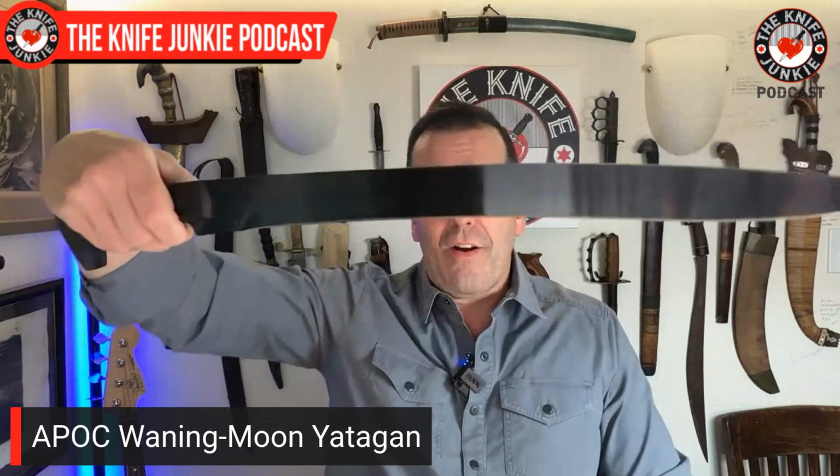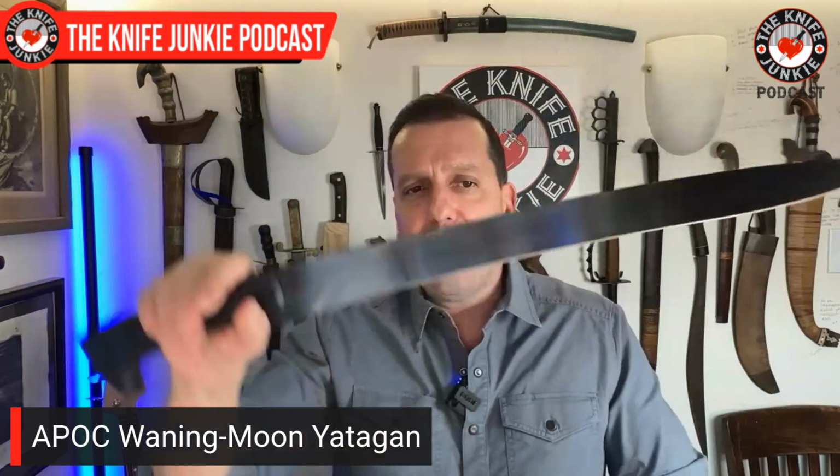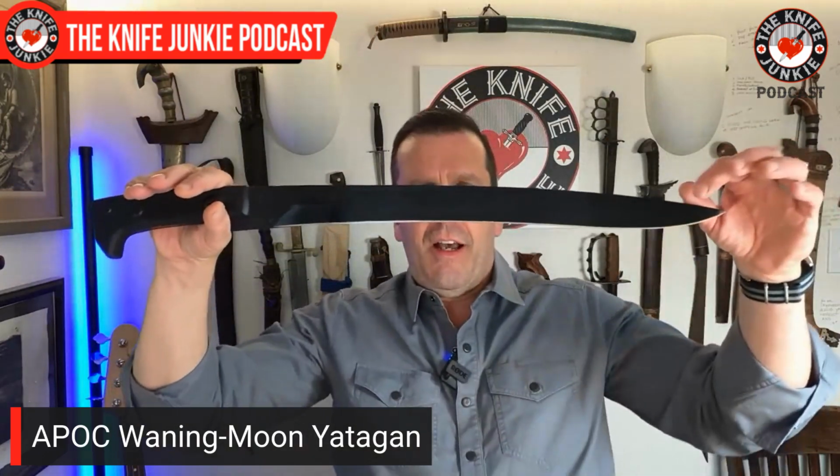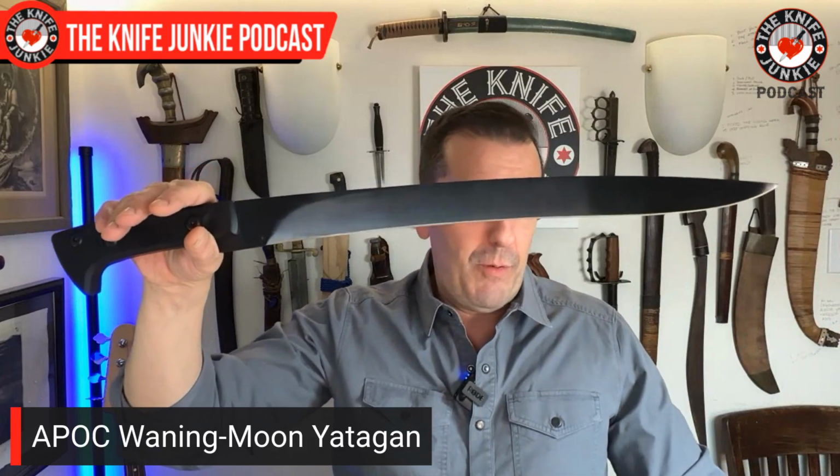I think this would be a great knife to have on you in the jungle with that recurve and the thin blade geometry. Even though it's got a thickish spine, you could go through all sorts of thin and thick brush. As a weapon, it would be awesome. You got that slight recurve, which makes it great for a slash or a draw cut, but also awesome in a slash.